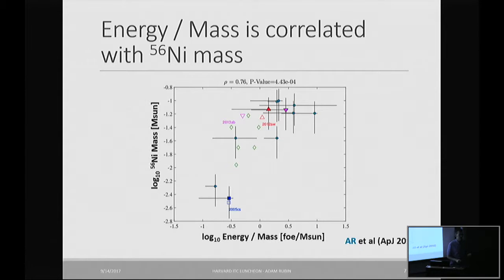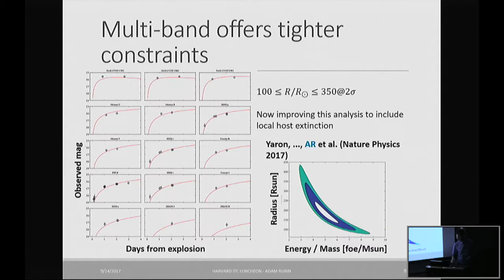Now, if we can't constrain the radius from a single band, perhaps we can do it with multiband. And we did this. This is a difficult measurement because it's hard to get all of the resources. But this was a very special supernova, SN 2013fs, where we were able to get on target and get photometry and spectra within a few hours from explosion, all the way through a few days. You can see here on the left observations from the ultraviolet all the way to the infrared. And we were able to use this information to constrain the radius and energy per unit mass of this supernova to be between roughly 100 and 350 solar radii.